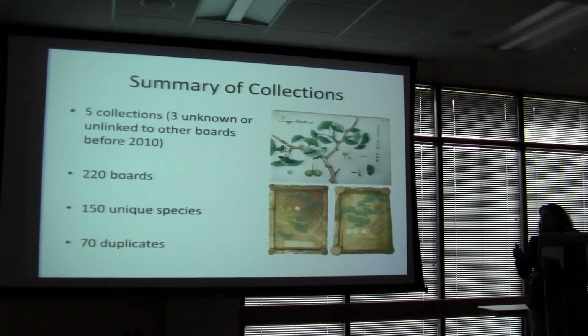So at the advent of this work, we were circulating a picture of a ginkgo board that was related to another project that was underway, and it caught the attention of a colleague in Japan at the Koishikawa Botanical Garden, who recognized this illustration from a postcard that the Friends of the Society had just released.